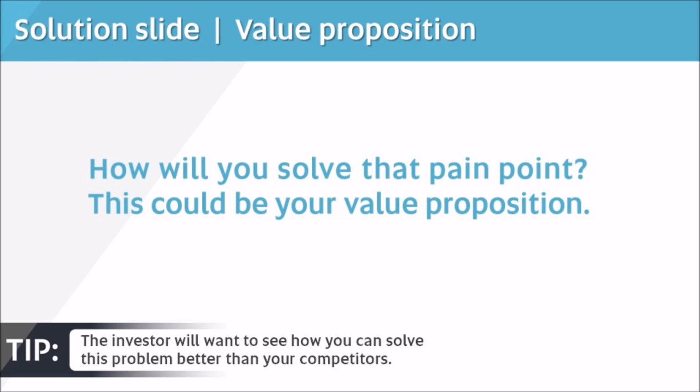A value proposition is a promise of value to be delivered. It's the primary reason a prospect should buy from you. So a value proposition should state three main things as briefly as possible. Number one, it explains how your product solves customer problems. Number two, it states the benefit it delivers. And number three, it tells the ideal customer why they should buy from you and not from your competition.